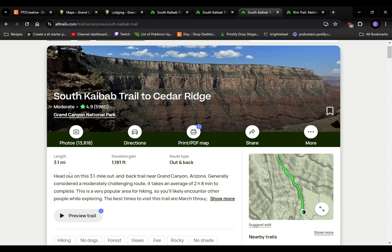But Cedar Ridge is about 3.1 miles. That's about where my party ended, simply because we were looking at what we wanted to do the rest of the day. We had already hiked Angel's Landing a couple days beforehand in Zion National Park. We did a lot of good hikes in Bryce as well, in Bryce Canyon National Park. So you've got to understand what you're doing and why you want to do it.